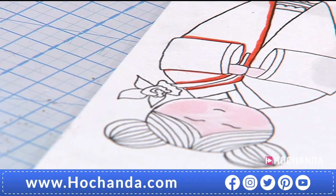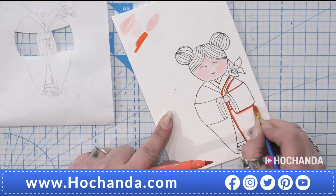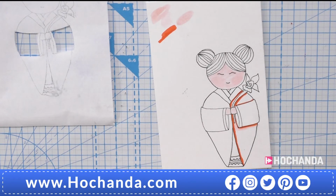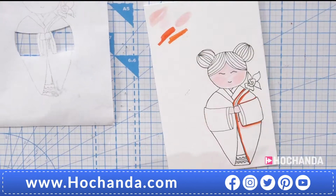Take my water brush, my paintbrush, a little bit of water, and just pull a little bit of that colour out. Happy with that. So I'm just going to do one side. Okay. And then I'm going to jump. What's this jumping business? You're doing a lot of jumping. You're wearing me out.